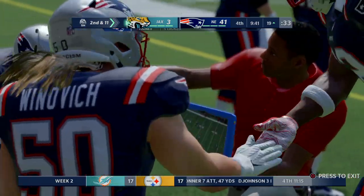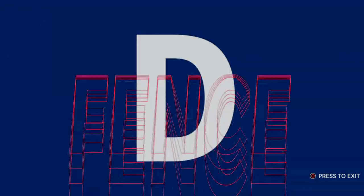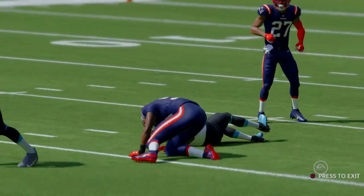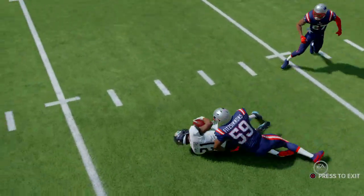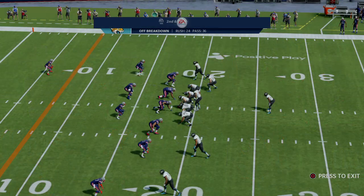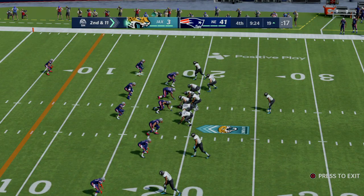I think this offense, specifically this running game, they're going to have to find a way to turn the page because they haven't found a way to run it effectively thus far, and it's cost them. Maybe just a slight detour on what's been a strong drive. Here's second and 11.